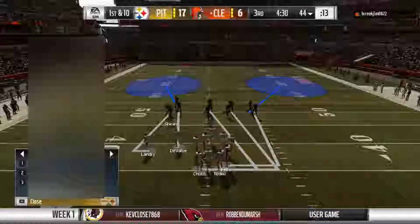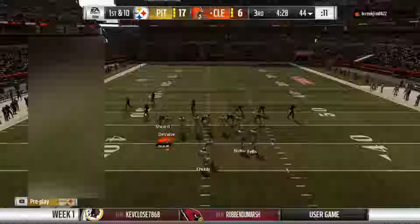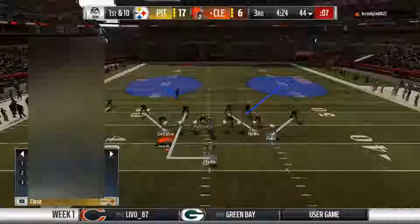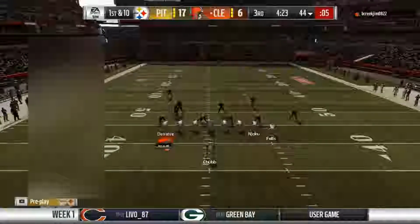A reminder, 4 more games set to kick off later this afternoon. Chiefs, Chargers, Seahawks and the Broncos, Redskins and Cardinals, and then the Cowboys against the Panthers.